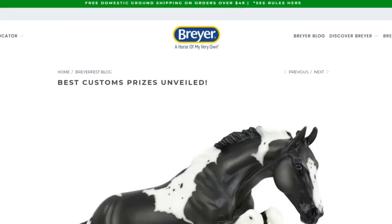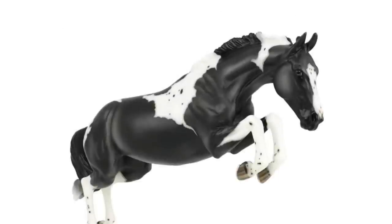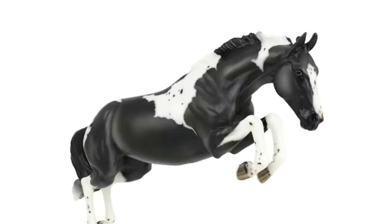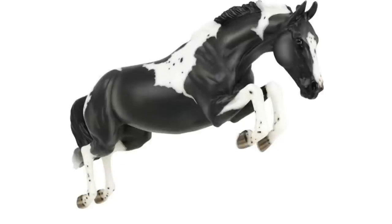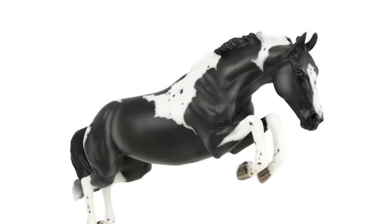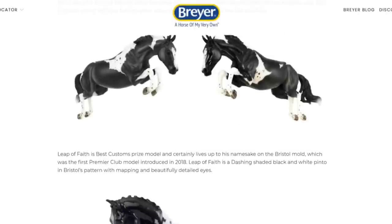This is the best custom contest prize model, obviously. It is just a recoloring of Bristle, but he is gorgeous. I love this guy too. He's fantastic. And he's not even a solid black. You can tell on this picture he's got shading and stuff, on his cheek, on his neck. You can see he's got a lighter kind of gray underneath that black. He is just gorgeous.